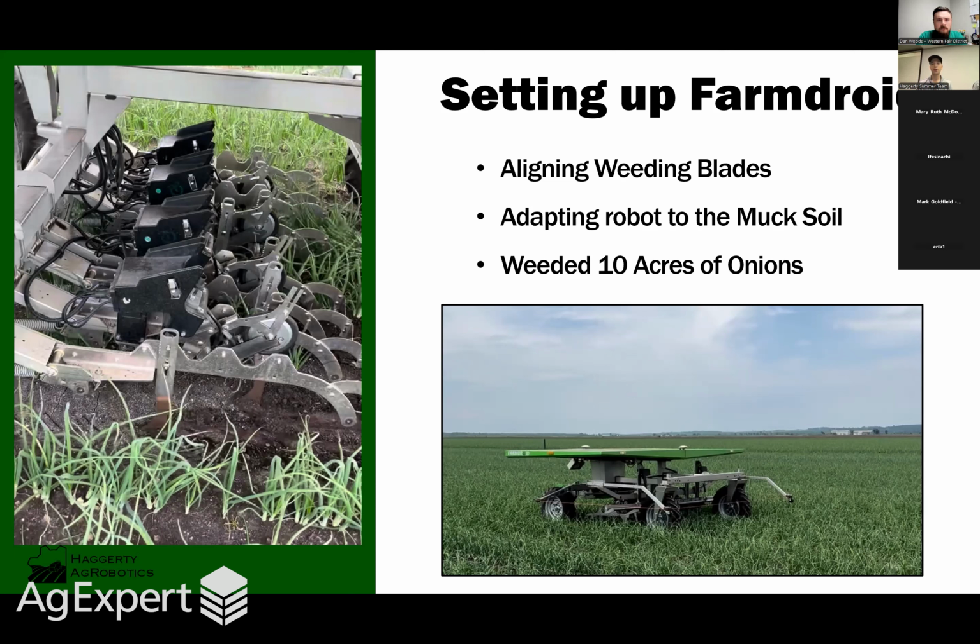First thing I did was I helped align those weeding blades to the onion beds and rows in the field. We had some challenges because the muck soil was so soft that a lot of time they would sink in. So we had to make a lot of adjustments to the FarmDroid and its tooling and the tooling bars and everything. But we eventually got it to be very successful.